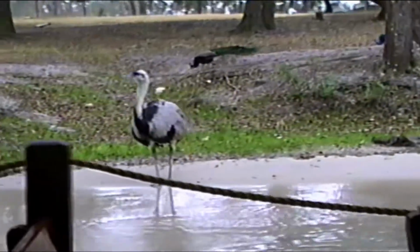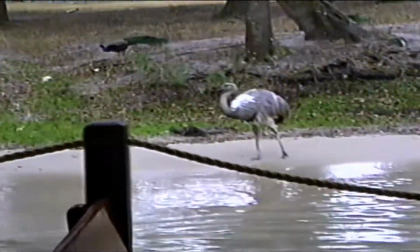Hey, big giraffe. Everybody's waiting for the Meals on Wheels truck from Maryland to the gate. They get door-to-door service. Well, don't put them down.